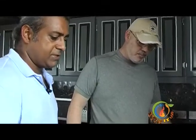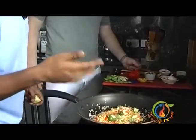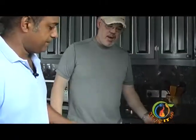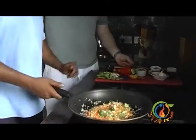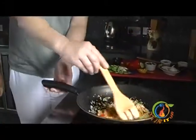All right, so we're just going to let this saute up, and you can smell all of the flavors coming through already with the garlic and the sesame, and also we're just going to add a little bit more pinch of nutmeg in here. Very good. I'm just gonna let you stir that up for me. All right. And we're gonna get the calamari ready.